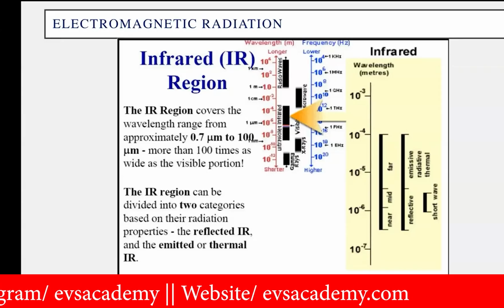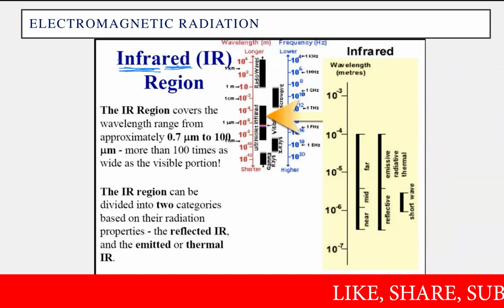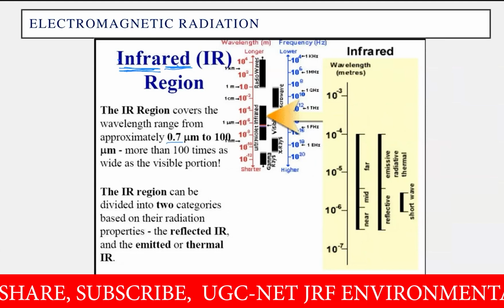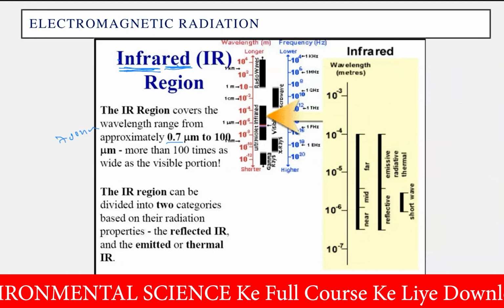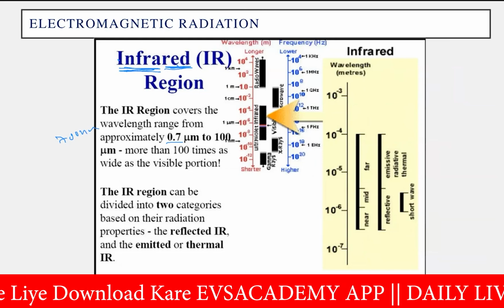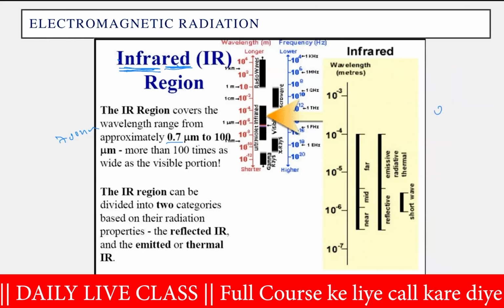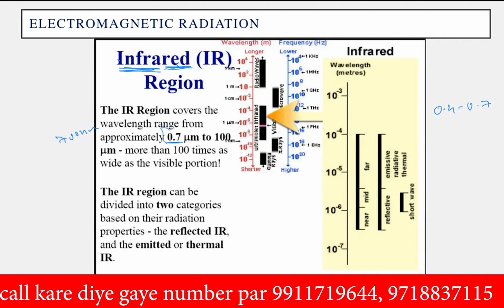Then we have infrared light in this particular portion of the electromagnetic radiation. Infrared means beyond red, very near to red. Just after red we have infrared. This infrared region covers wavelengths ranging from approximately 0.7 micrometer, or 700 nanometer, to 100 micrometer, more than 100 times as wide as the visible portion. We have a very small portion in visible light, but in the infrared region you can see how large a portion we have, starting from 0.7 going up to 100 micrometer. In the visible, it is only from 0.4 to 0.7. You can see the difference, how large the wavelength spectrum is under infrared light.